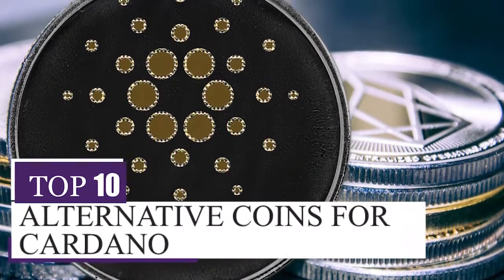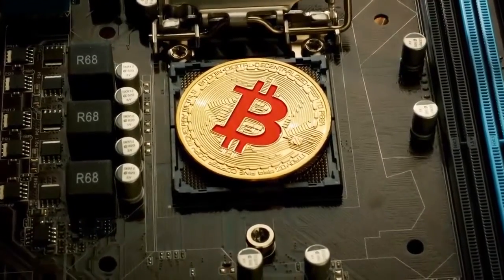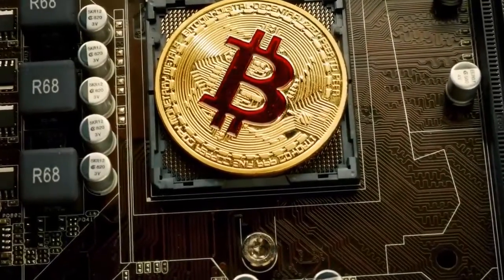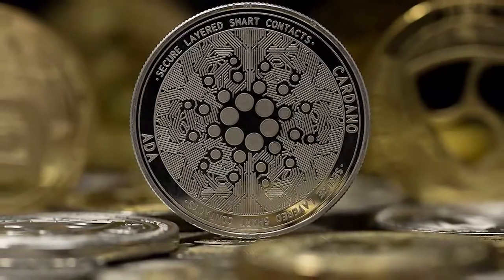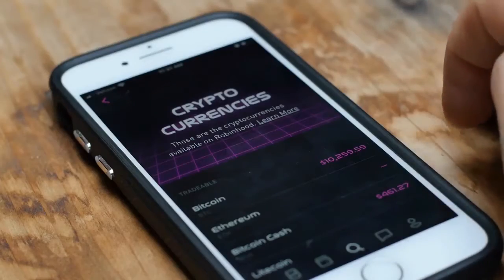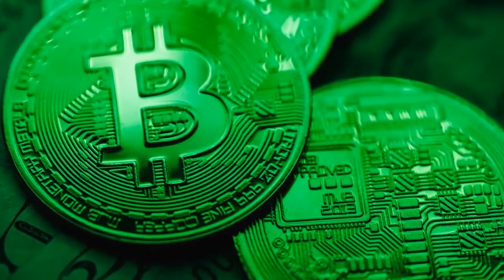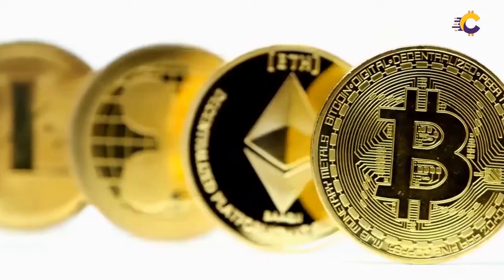Top 10 Alternative Coins for Cardano. Cardano is an open-source and decentralized blockchain platform intended to facilitate the exchange of digital assets as well as the execution of blockchain functions. Contrary to popular belief, Cardano is not a cryptocurrency. Instead, it utilizes a proprietary cryptocurrency known as ADA. In any case, as good as ADA is, it never hurts to consider alternatives. And so, in this video, we tell you the top 10 alternative coins for Cardano and ADA.